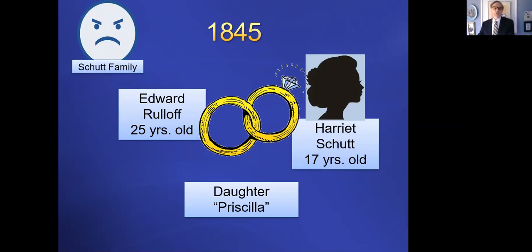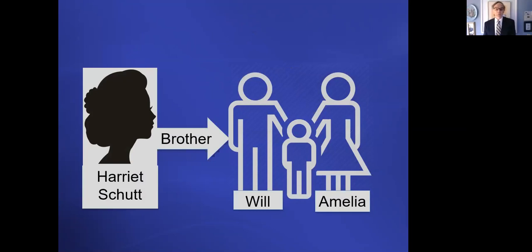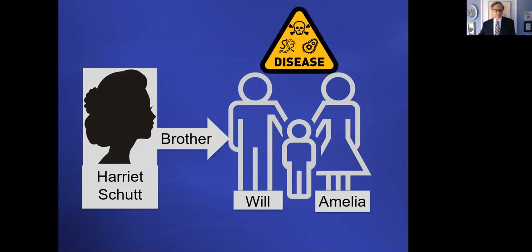Now, Edward's new wife, Harriet, had a brother by the name of Will, and he was married, had his wife Amelia and a small infant. And the whole family became very ill at some point. It's some type of disease that the local doctors really couldn't discern exactly what it was. And Will Schutt started to recover, but his wife and infant were still extremely ill.